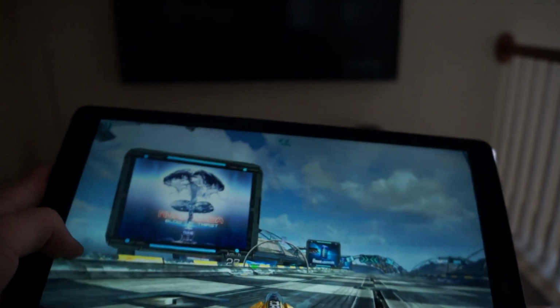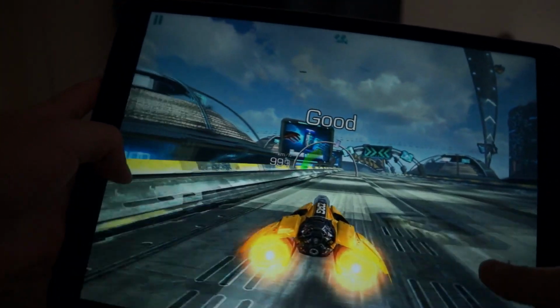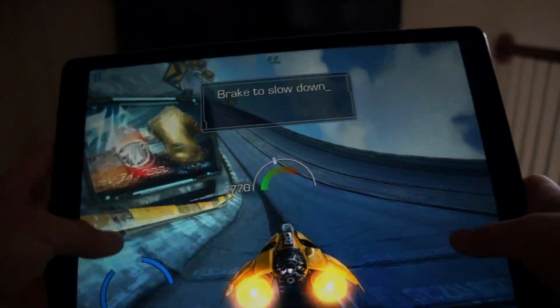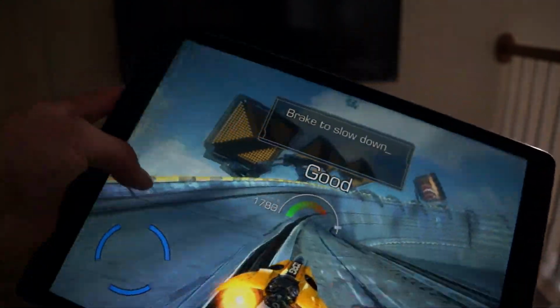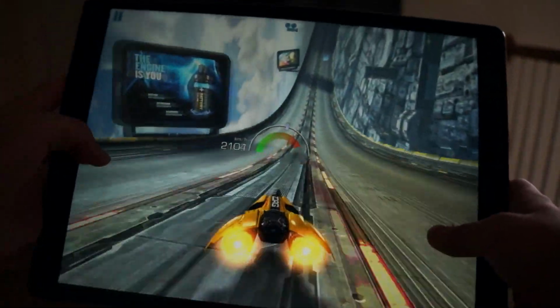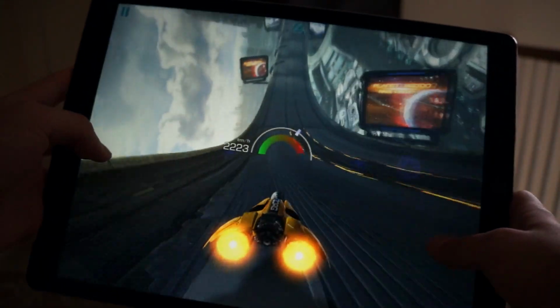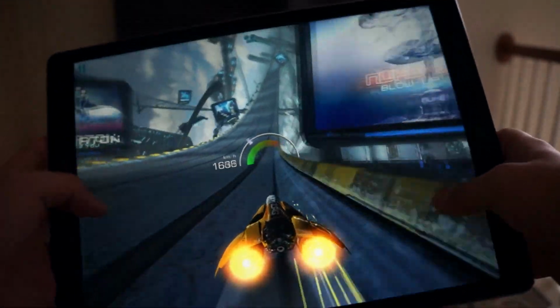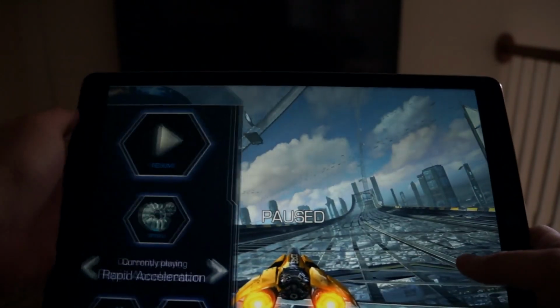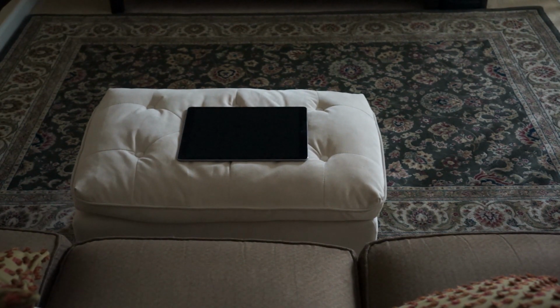Now this tablet is fantastic for gaming. If you're the kind of user that loves to game on a device, an iPad especially, this is not going to disappoint you. It is the best in class in gaming, and with the Retina display, everything looks so crisp and gorgeous as well. Now, it is not only good for gaming, but also for movie watching and Netflix and YouTube videos and such.